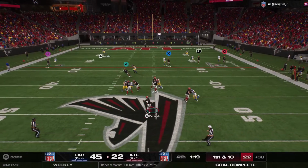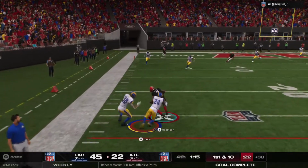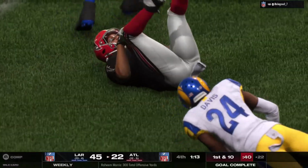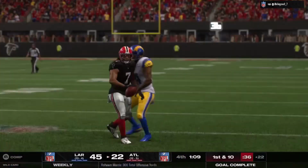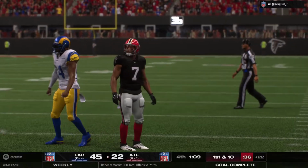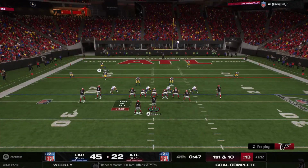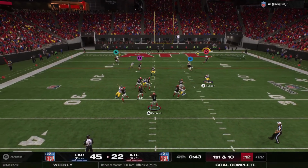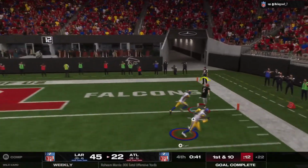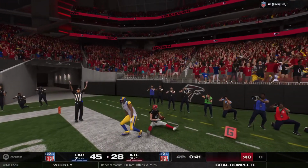Penix now to throw. Got it, man. Robinson has it. And he pushes this down to the 22-yard line. The end result there, 15 yards and a first. It sure seemed like he knew exactly where he was going with that right off the snap. Penix here from the gun. And he's into the end zone for an Atlanta touchdown.